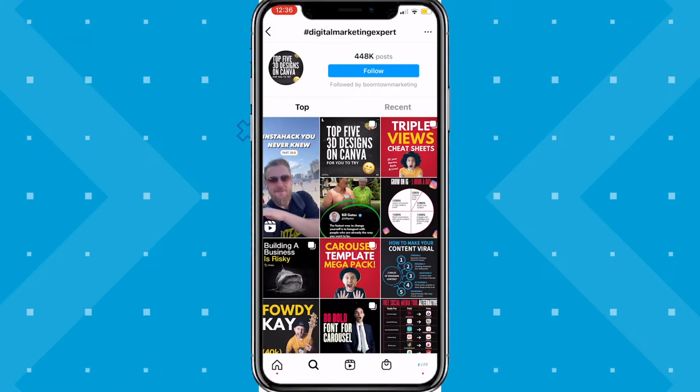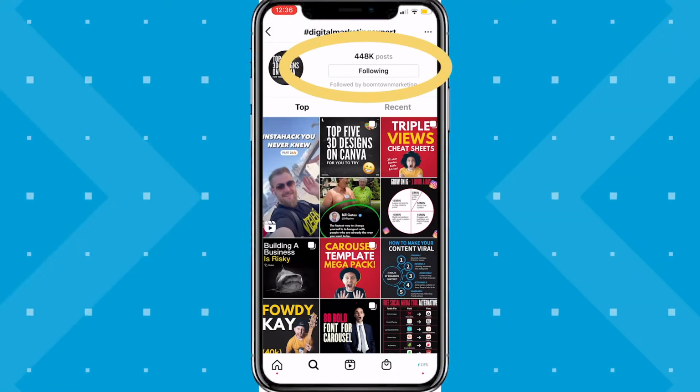Beyond just looking through the search results for hashtags, people can follow hashtags by simply typing in the hashtag and clicking follow. From there, posts using that hashtag will appear in their feed even if they are not following the person who posted it. Yet another reason why hashtags are still relevant, right?